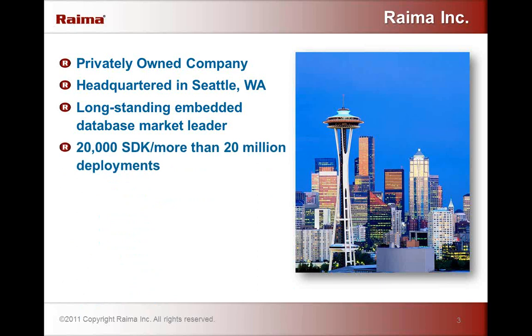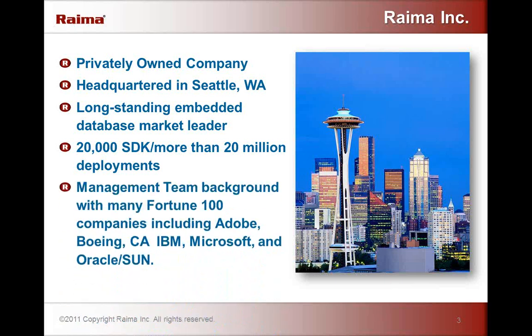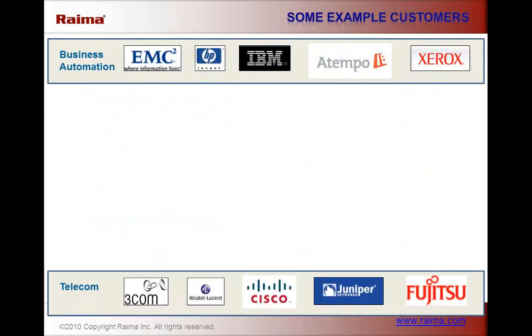The REMA products have been estimated to be used by about 20,000 developers over the years, resulting in, of course, thousands of applications and probably 20 million or more successful deployments over the last 29 years since we've been in business. Just to give you a view into our management background, it does come from many Fortune 100 companies, including Adobe, Boeing, CA, Microsoft, IBM, and Oracle or Sun that you see up there. Our core competence is database technologies and providing the most reliable solutions for collecting, storing, managing, and moving information. It's really our sole focus, which helps us serve the embedded marketplace much better, as we're not fragmented between several different focuses like you might see with other companies in this business.